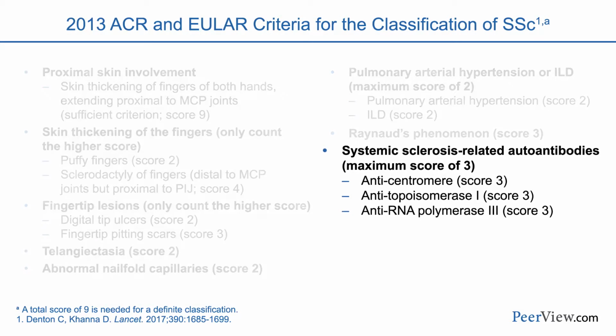And the presence of one of the 3 major scleroderma-specific autoantibodies, the anti-centromere, the anti-topoisomerase 1, or the anti-RNA polymerase 3 autoantibody, can give you a score of 3. I'll illustrate some of the features of the diffuse cutaneous form of systemic sclerosis, which is defined as proximal limb or trunk involvement with skin sclerosis.